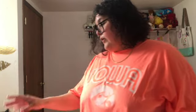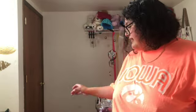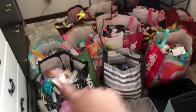I'm surprised, guys. I have 10 bags full of makeup right in front of me that I need to sort out into these bins. Let me show you what I'm talking about. So I have these bags here. All 10 of them are full to the brim. You guys can see. Full, full, full.